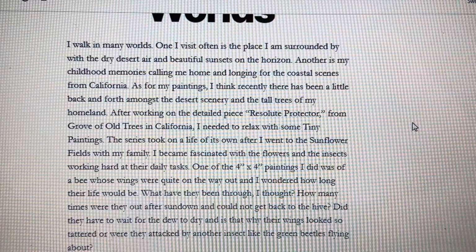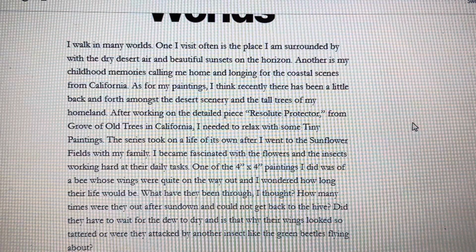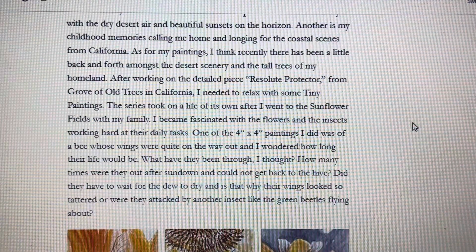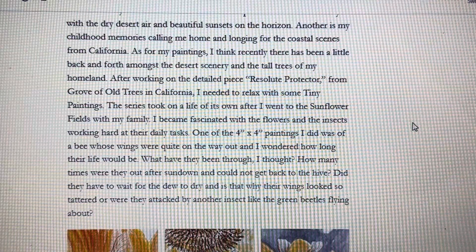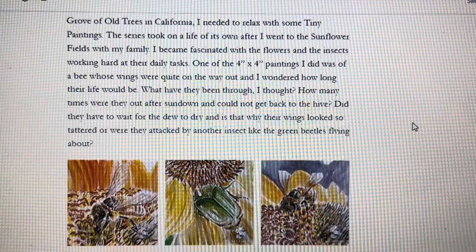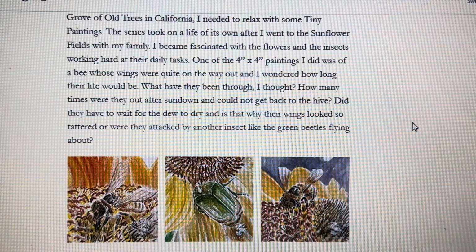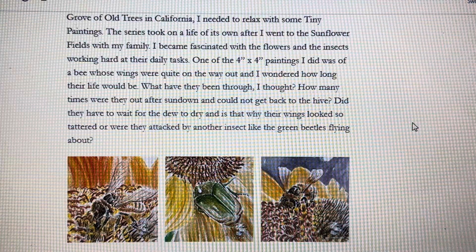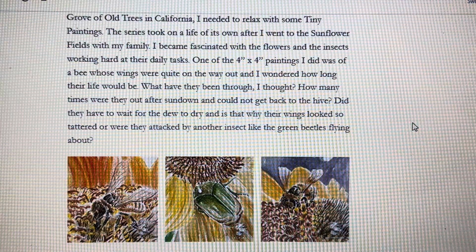After working on the detail piece Resolute Protector from Grove of Old Trees in California, I needed to relax with some tiny paintings. The series took on a life of its own after I went to the sunflower fields with my family. I became fascinated with the flowers and the insects working hard at their daily tasks. One of the 4x4 paintings I did was of a bee whose wings were quite on the way out, and I wondered how long their life would be.